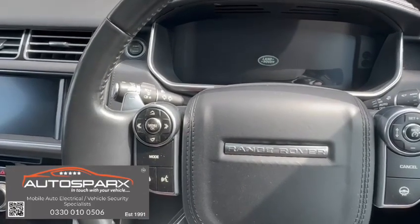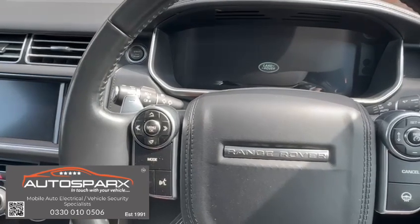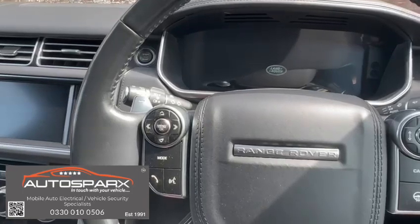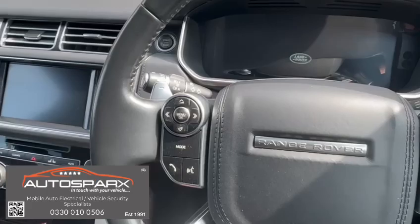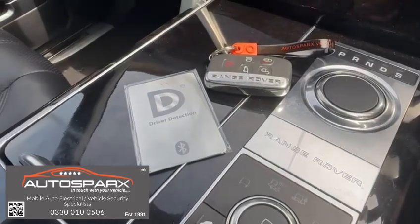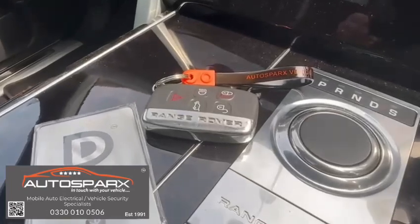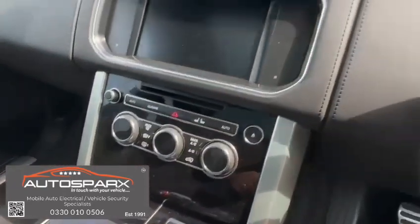Okay, we've got another Range Rover Sport Autobiography model with an insurance-requested Category S5 plus immobilisation, stolen vehicle tracking and monitoring system with driver ID tag. So there's your driver ID tag there. If the tag's not present, the vehicle won't start. So if somebody clones your key or steals your key, still can't start your car. So I'll show you that now.